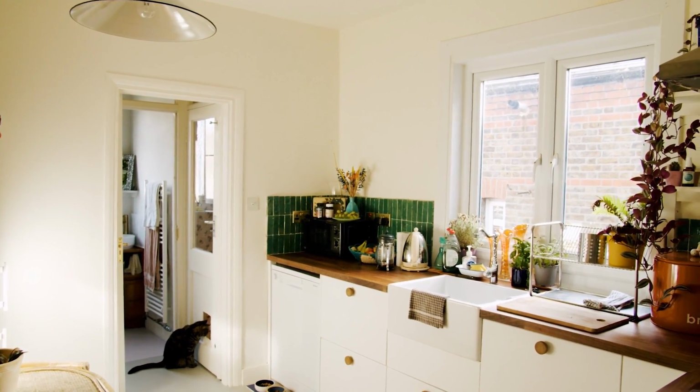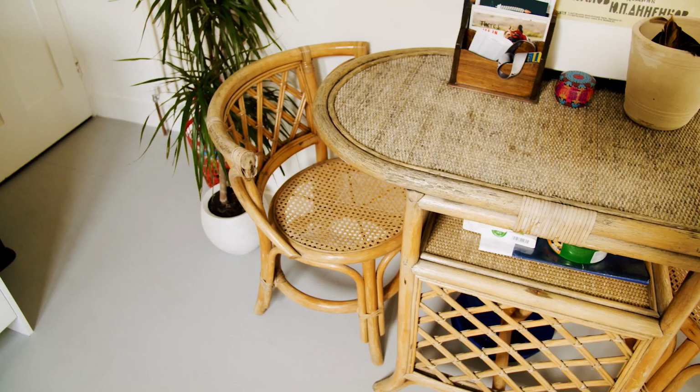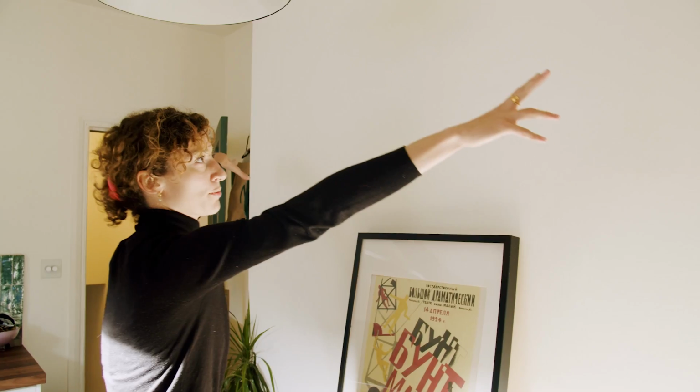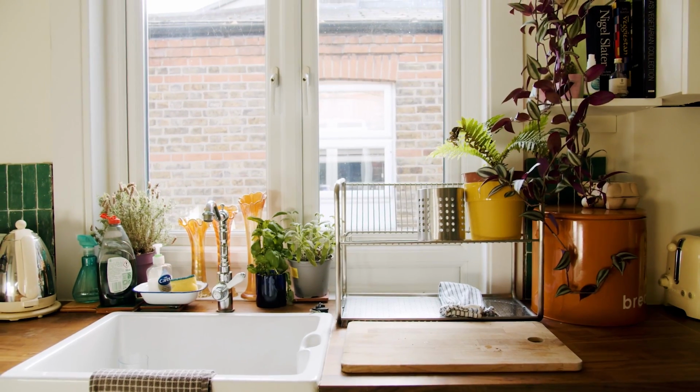Yeah, and then I think we'll also, this is the sort of breakfast table area. And then I think we'll also at some point put shelves there for things like larger pots, the tagine we have that we've never used. So yeah, we just need a bit more kind of colour in here, don't we?